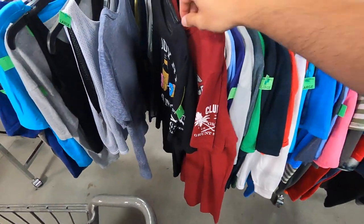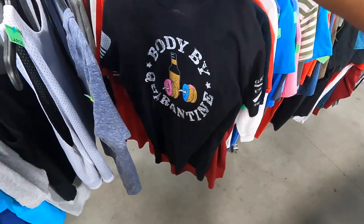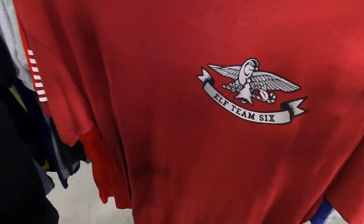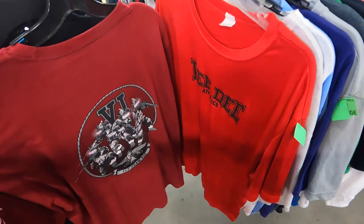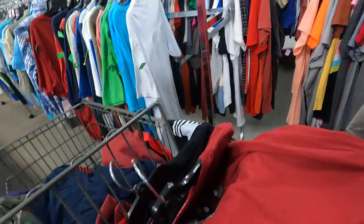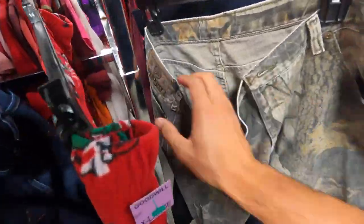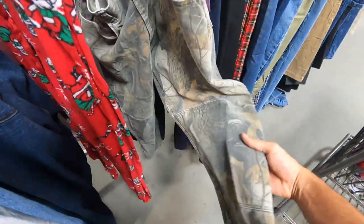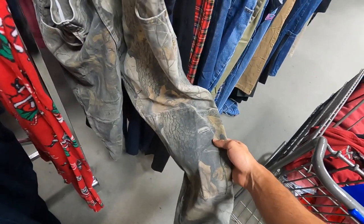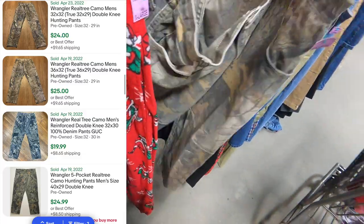And on the next style, here they are again. So Grunt Style, Body by Quarantine, that's cool. And Elf Team 6, I'm assuming this is a Christmas one. Oh, that's cool. Camo jeans have been hot for us. These ones are Wrangler, but what you want to look out for is the double knee. These ones sell for more. But even the regular ones will sell for you, and real tree, it says there. Nice.